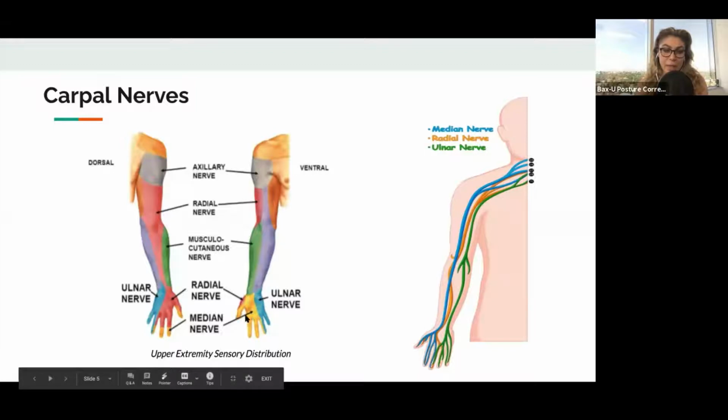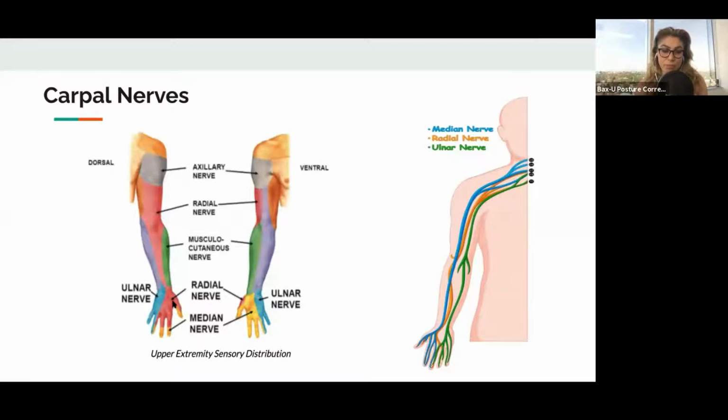So again, look at the yellow part, the palm of the hand, that's median nerve, and the tip of your fingers. The radial nerve is more on the front of your hand, and on the palm of your hand on the outside is your ulnar nerve. And we'll talk about the other musculocutaneous, radial nerve, and axillary nerve in the different, axillary nerves are usually C5.